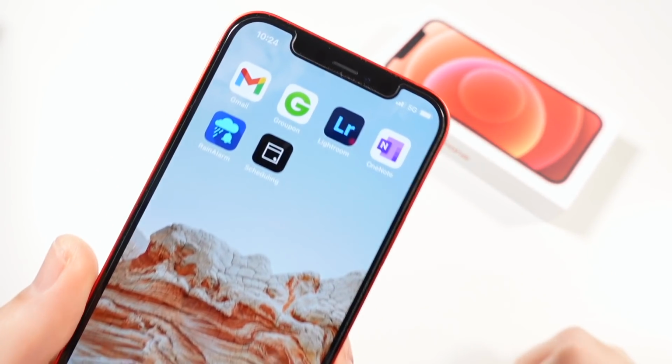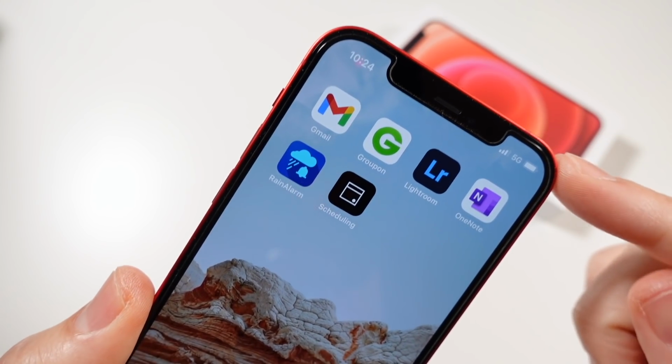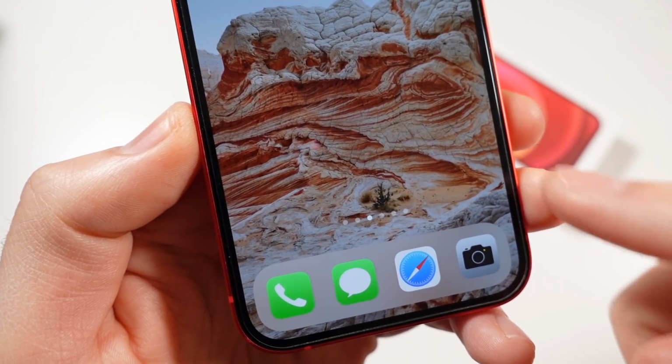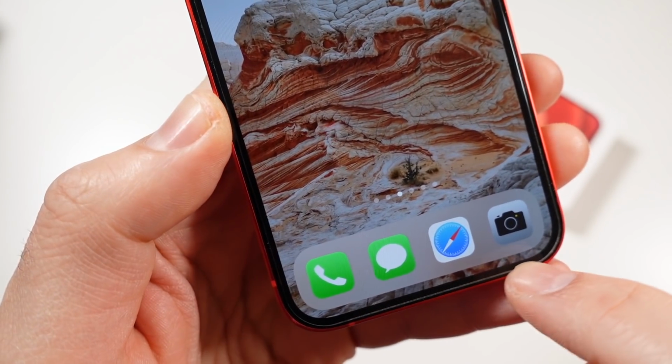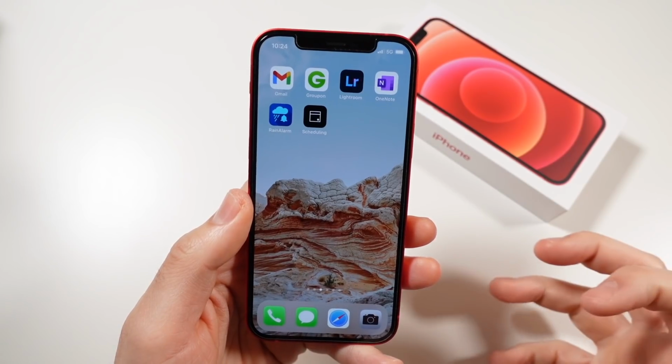In addition, if you notice, when we look closely here, the bezels are even thinner than before. And it's something that just makes the iPhone 11, or the iPhone 12, excuse me, look very sleek here on the body. So I gotta say, sleek display, overall great OLED as well.